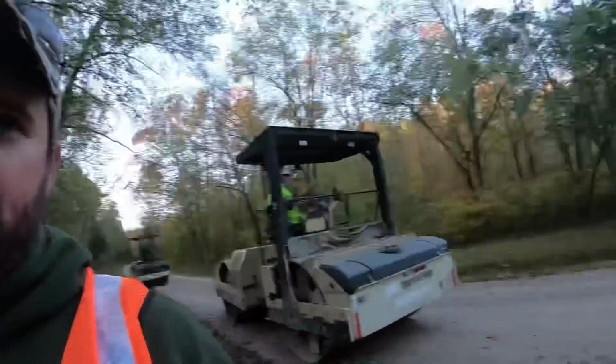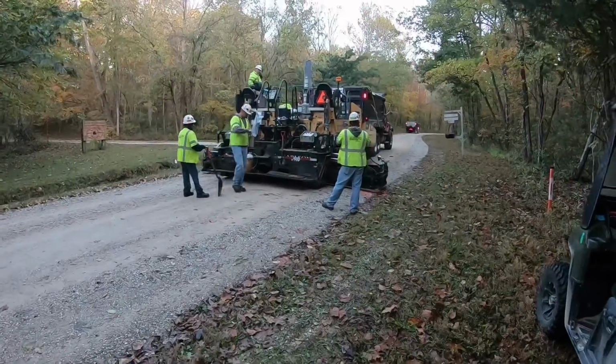All right, guys, it is a big day in Derby. We are finally getting our road paved. I kind of hijacked Ryan's job site. Check this out. The paving train's getting ready to start.